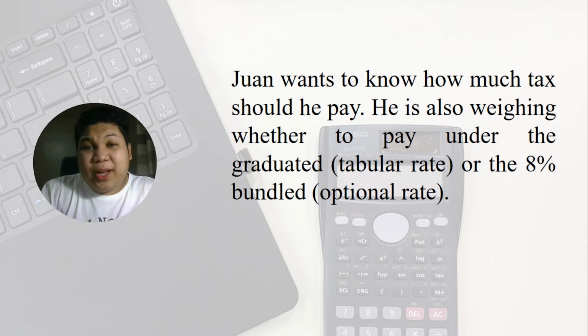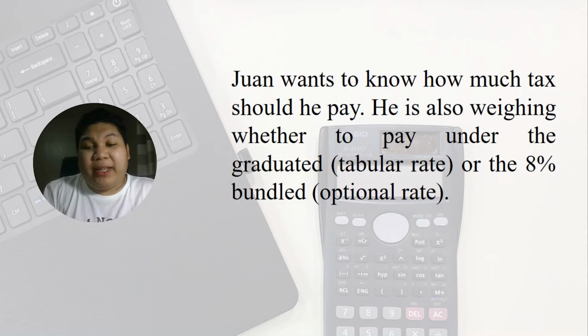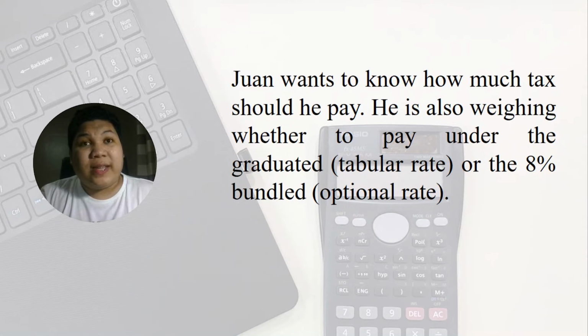Juan wants to know how much tax should he pay. He is also weighing whether to pay under the graduated rates or the tabular rate or the 8% bundled optional rate. So, in the Philippines kasi, simula ng 2018, individual taxpayers, especially self-employed tsaka mixed income earners, have the option to subject their incomes to graduated rates or to 8% optional rate.